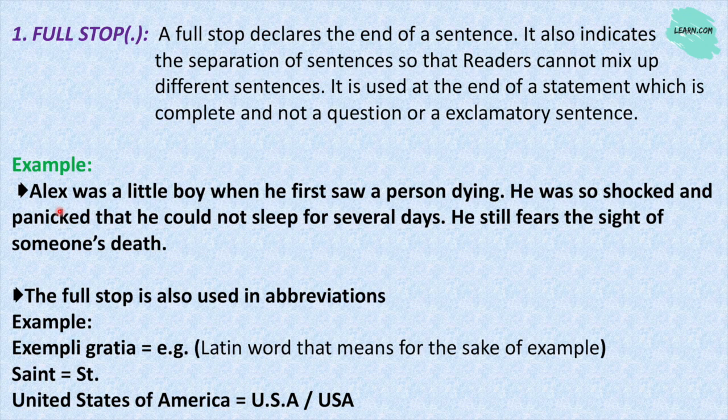Alex was a little boy when he first saw a person dying. He was so shocked and panicked that he could not sleep for several days. He still fears the sight of someone's death. So here I have taken 3 sentences and you can see 3 full stops. 3 full stops show that we are having a total of 3 statements. So the use of full stop means here we have to give a little pause, then start the next sentence. And this full stop shows that the statement ends here. After this, we have to begin a new sentence.